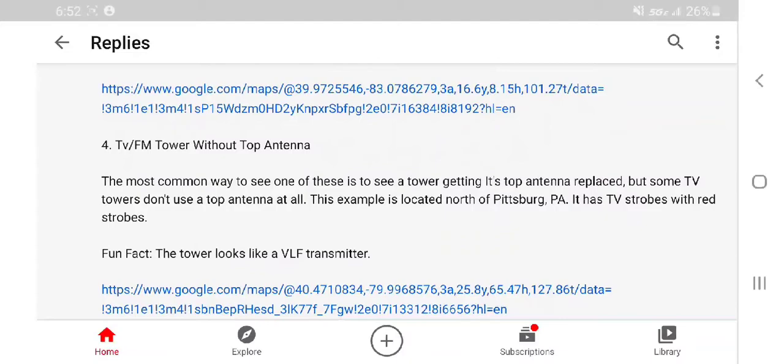All right, number four, TV FM tower without top antenna. There's a TV tower in St. Louis. It's a part of three TV towers. I consider it to be the third TV tower of the trio, and it doesn't have that tall antenna like usual. It's just the tower itself, no giant antenna on it.